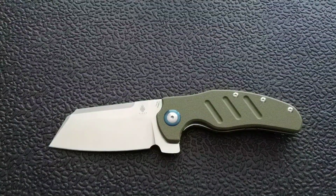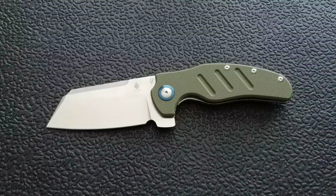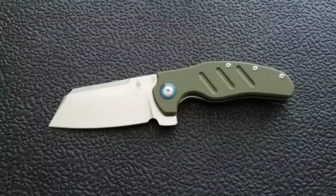This is the only knife I think on this playlist that I'm going to recommend. But I'm not recommending it because I think it's a fantastic utilitarian choice. I'm recommending it because it's the most fun I've ever had with a knife for the least amount of money. It has the best ratio between those two things that I've ever had.